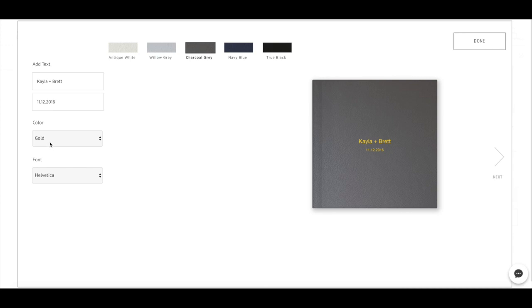So I'd like gold, I'm just a fan of gold. Also silver might look really pretty there. Sweet. And then you can change the font. So that one's a little more classic, that looks really nice. That's a little more like sans font. And then that one's like a typewriter font. So for now, let's go to Bodoni.